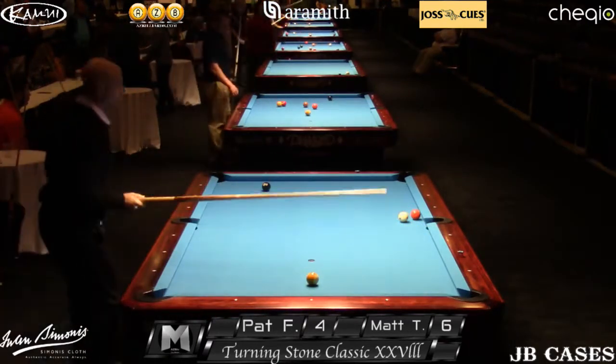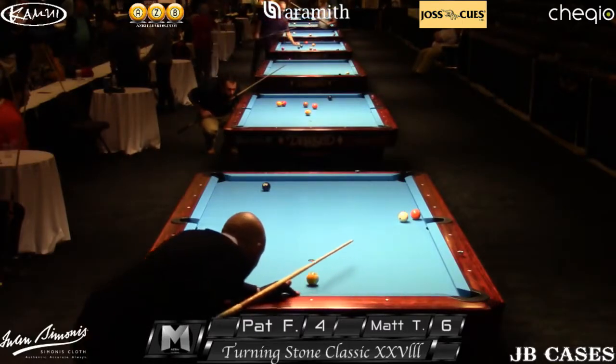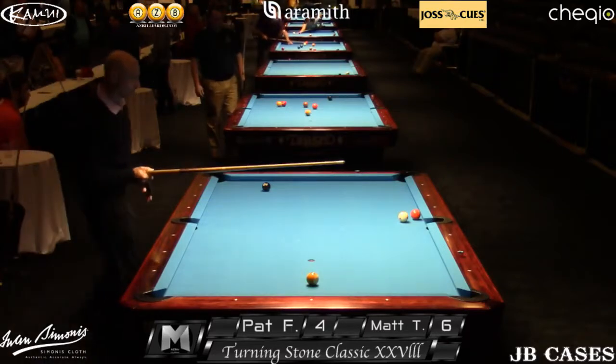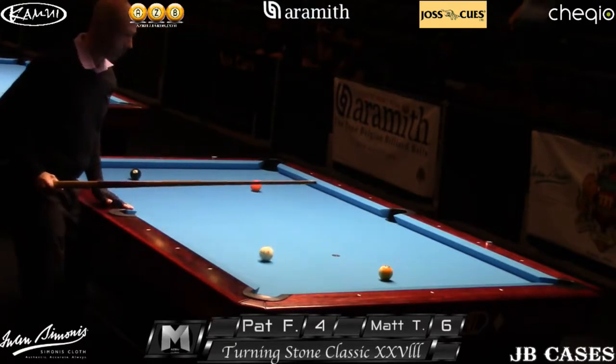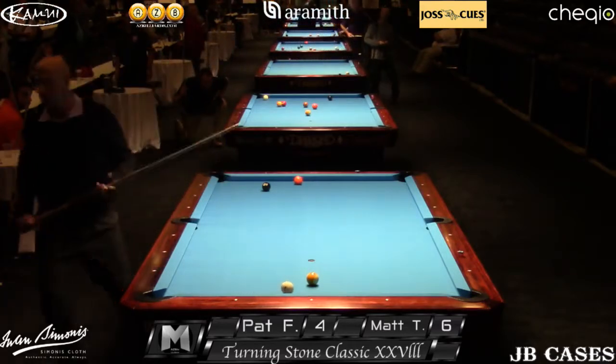He's not looking at cutting this down the rail, is he? I don't believe so, no. He's looking at it funny. I don't know what he's looking at. He's looking to where he thinks he can place this cue ball by the 9, I think. See how he does. Yeah, that's exactly what I was doing. Exactly there. Pat got a little fortunate he could see the ball.